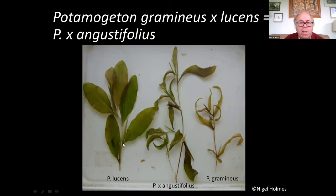But the characters to look out for is that whereas Lucens has leaf stalks, the hybrid doesn't. So the leaves are completely sessile in the hybrid, and the stipules tend to be a bit shorter. They tend to be intermediate between the long stipules of Lucens and the very short pointy stipules of Gramineus. But you can also see that there's some of the curliness that's typical of Gramineus coming into the hybrid too.